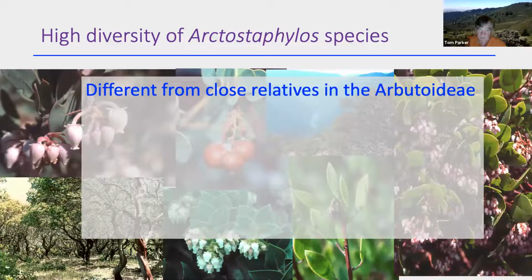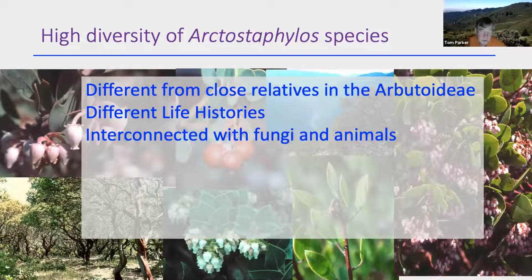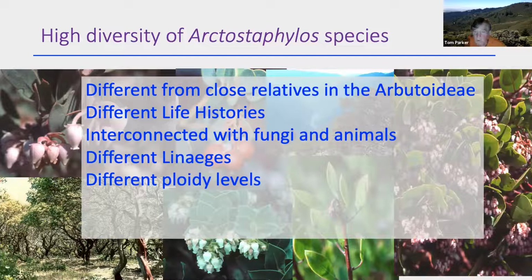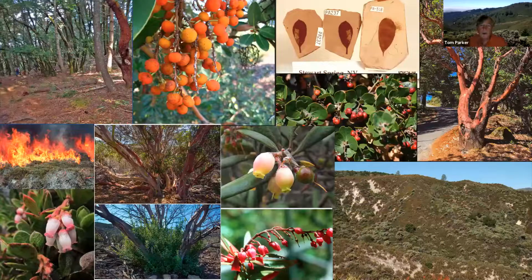So the high diversity of Arctostaphylos species, well, we know they're very different from their close relatives in the Arbutoideae. They have different life histories of sprouting and non-sprouting. They're very interconnected with fungi, which I didn't talk about, but also with animals like seed predators and pollinators. They have very different lineages, and they have different ploidy levels, and all of these things are merging together to increase that diversity, especially with hybridization, which is possible among some of them. So that ends up with all of these different stories. We've got a subfamily where you end up with a very unusual lineage, Arctostaphylos, with lots of different characters in contrast to the other lineages, and likely responsible for all of that diversity that you see.